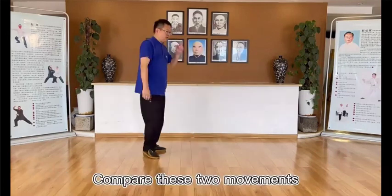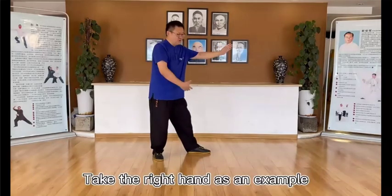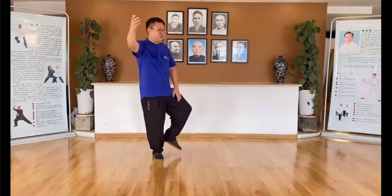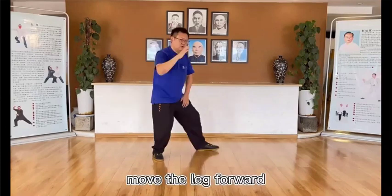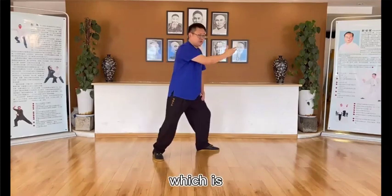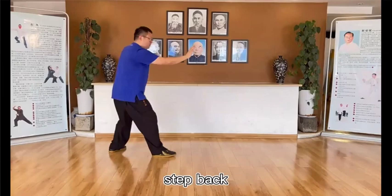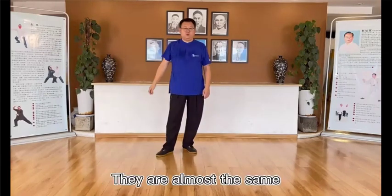Compare these two movements, you will find that they are very similar. Take the right hand as an example. Spread the right hand out. Bend elbow back. Move the leg forward. Bow stance. Push palm, which is Lou Xi Ao Bu. Open your hand. Bend your elbows. Stir back. Sit back. And push forward. That is Dao Liang Hou. They are almost the same.